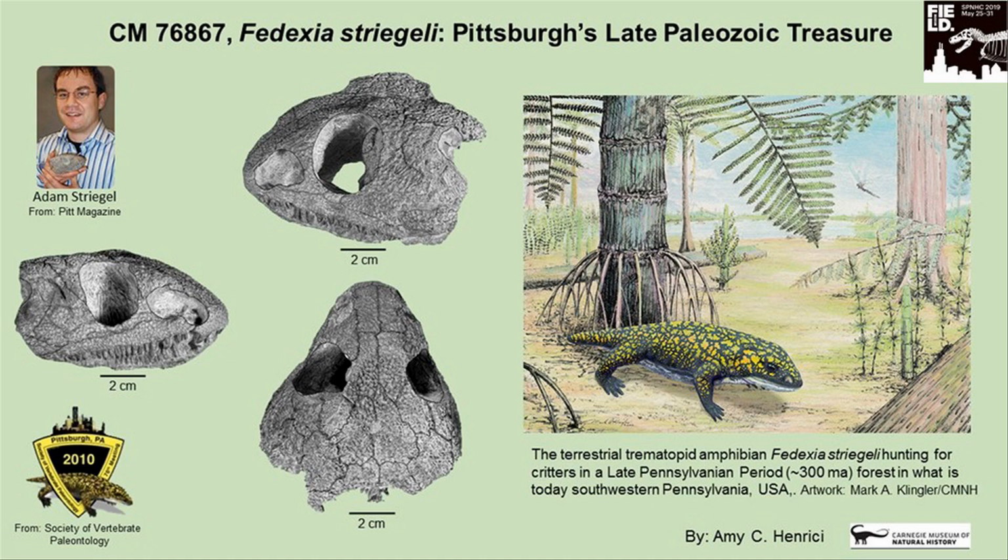In 2010, the Carnegie Museum hosted the Society of Vertebrate Paleontology meetings, and we had the meetings then to highlight our newly renovated dinosaur halls. But despite this, Fedexia became the star of the meeting logos. So you can see that down in the bottom right-hand corner. And in fact, Dave even had these baseball caps made up with the Fedexia SVP logo on them for us to wear and give out to our friends. Thank you.